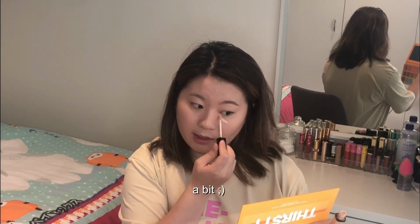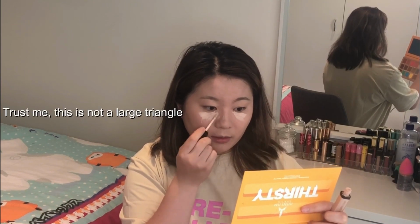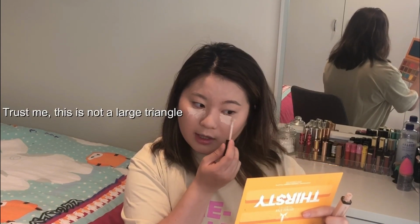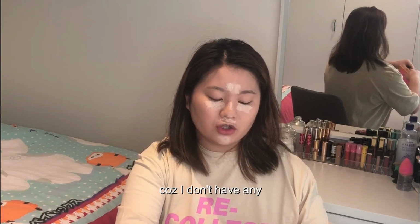But anyways, my shade is a light ivory for the concealer. So like how I do my concealer usually, I'm just gonna put a bit under the eyes. For the everyday look, I don't actually put like a huge triangle under my eyes, so I'm just gonna put a bit under the eyes and to cover my blemishes and my forehead, nose bridge, tip of the nose, and some on the chin just to highlight my features.